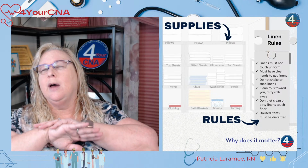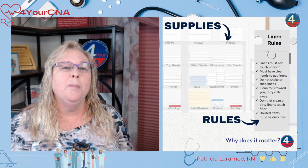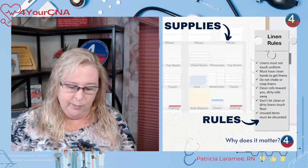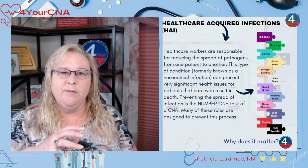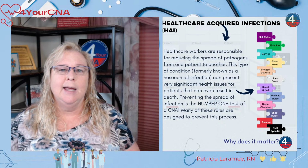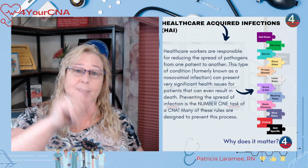Now, I could talk to you way more about hand washing and the importance of that, and we'll get into that someday. But all of you should know the importance of hand washing by now. It goes beyond hand washing. We have to remember that preventing the spread of infection from patient to patient is our number one task as a direct care provider. Number one. There is no task that we do that is more important than that.